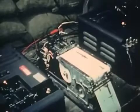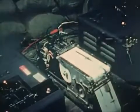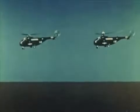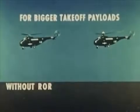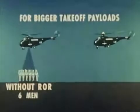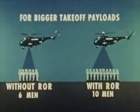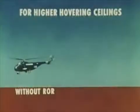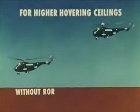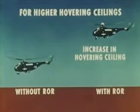The increase in power with ROR is more than 20% over that supplied by the main engine of the HRS-2. ROR has demonstrated an increase in takeoff payload at sea level of 100%, while the dry weight increase is less than 1%. With ROR, the hovering ceiling of the HRS-2 is increased by many thousands of feet. The actual figures are still classified.